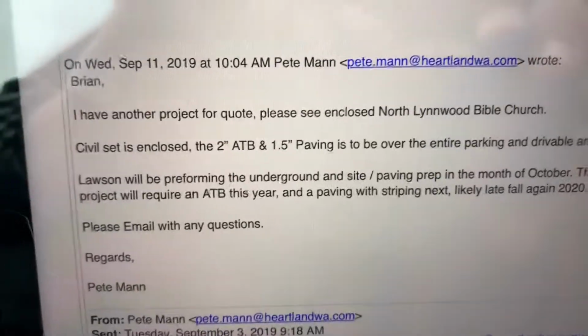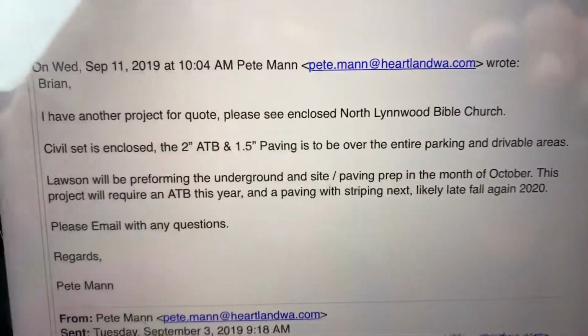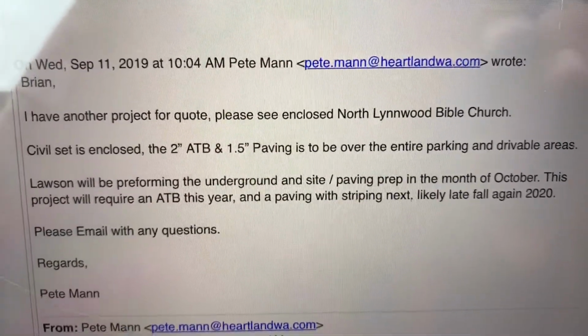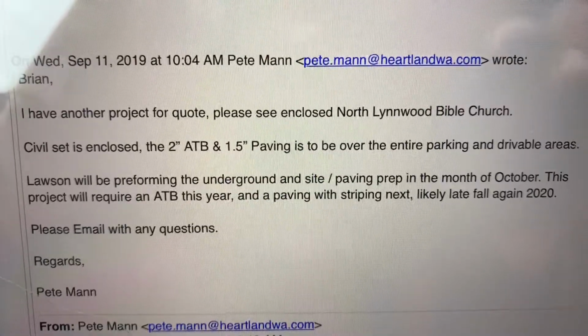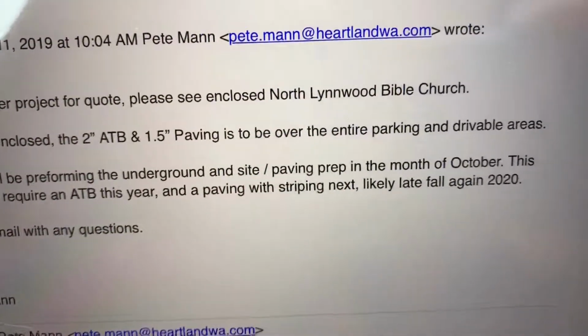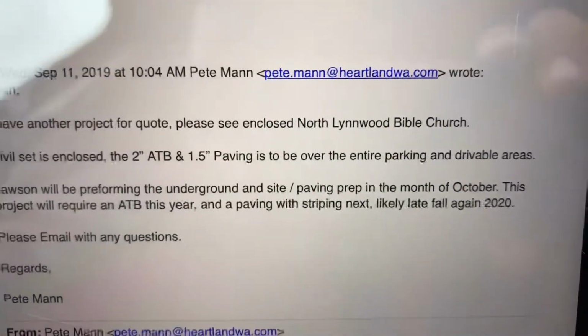In the notes, it says Lawson will be performing the underground and site paving prep in the month of October. This project will require ATB this year, so it'll probably be end of October, maybe into November. And then final paving with striping next, likely to be late fall of 2020.